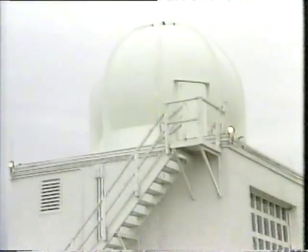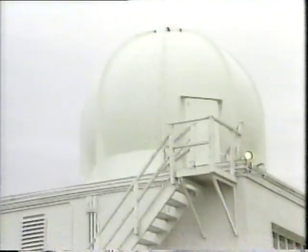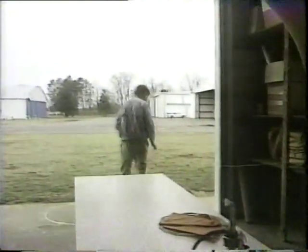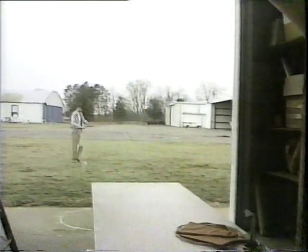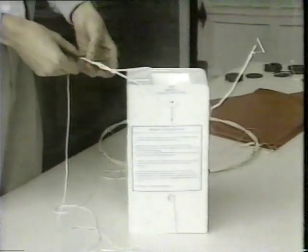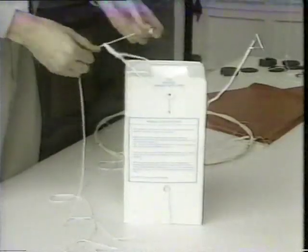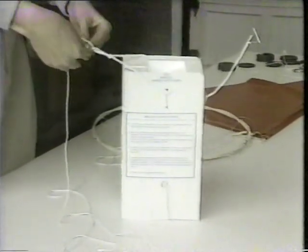The balloons go up from 700 sites worldwide, including this launch building in Athens, Georgia. Filled with hydrogen, the balloon will reach a height of 100,000 feet before bursting. Greg Hansen prepares the balloon for launch. The long lines are going to be used to tie an instrument package to the balloon. The package is called a radiosonde. It houses instruments that will measure pressure, temperature, and humidity at different levels on its trip up through the atmosphere.